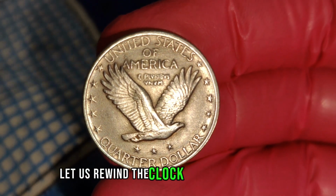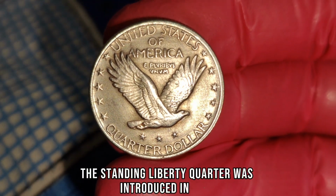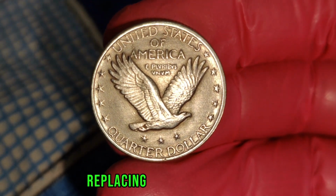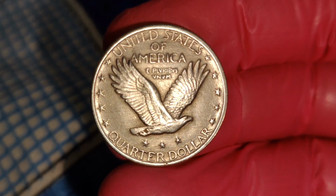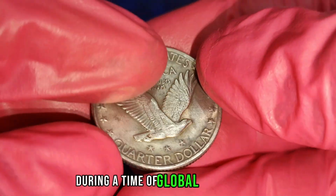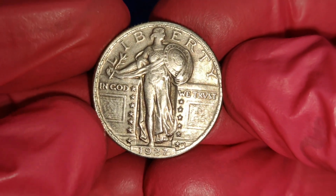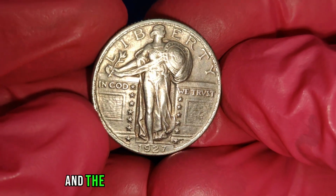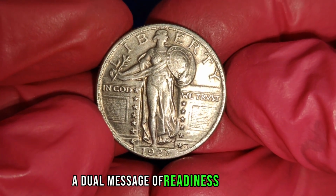Let us rewind the clock to the early 20th century. The Standing Liberty Quarter was introduced in 1916, replacing the Barber Quarter. Designed by the talented sculptor Herman A. McNeil, this coin symbolized America's values during a time of global uncertainty. Liberty is shown standing tall between two pillars, one holding a shield for defense and the other an olive branch for peace, a dual message of readiness and hope.